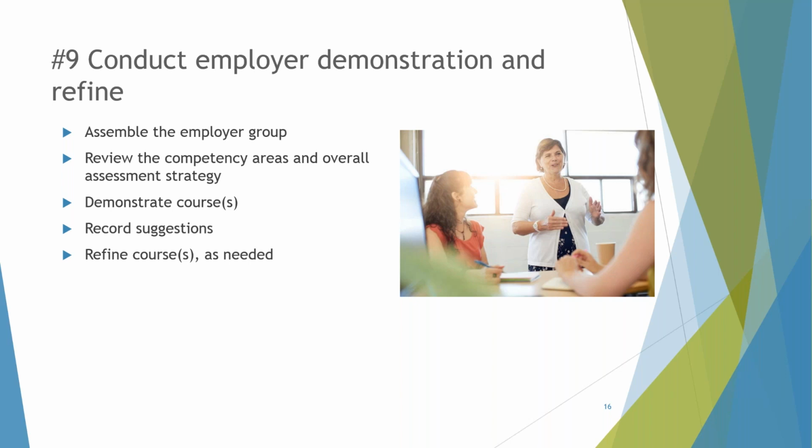You might find, even at that point, there might be somebody in the group that says, what about this competency? And then you look around and the employers are all like nodding their heads like, yep, that's important. And then it's like, well, let's see if we can't get that in.